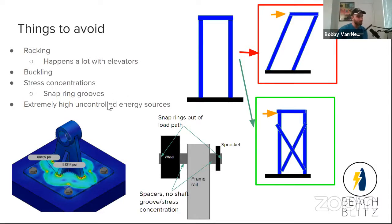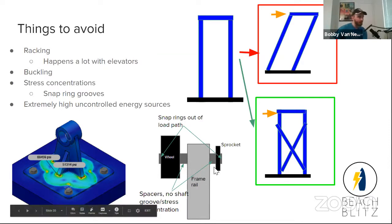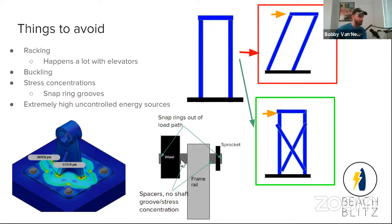If you're going to do snap ring grooves, that's a big one I've seen. If you're going to put a snap ring groove in a gearbox or on your drive output, don't put it in the main load path. So if we've got this top-down view of a generic West Coast drive orientation, you've got your sprocket here, getting power input from a chain or a belt, and you've got a clearance gap to the frame, and another maybe clearance gap to the wheel, and then the wheel gets driven. Your primary load path in this situation would be from the wheel through the shaft to the sprocket. I've seen before where teams will put snap rings on that shaft.